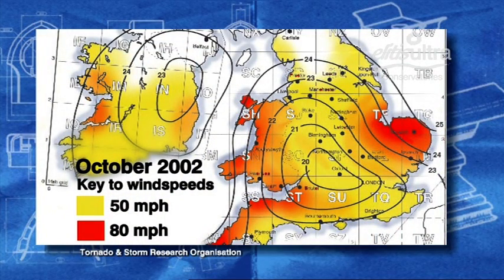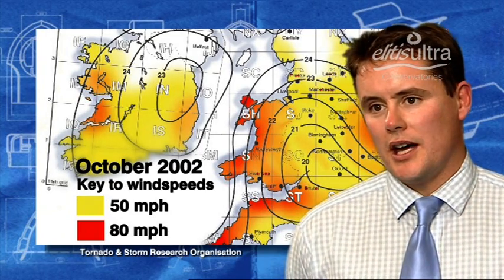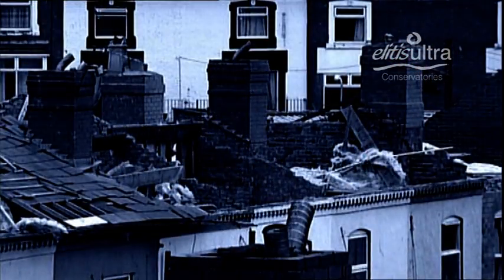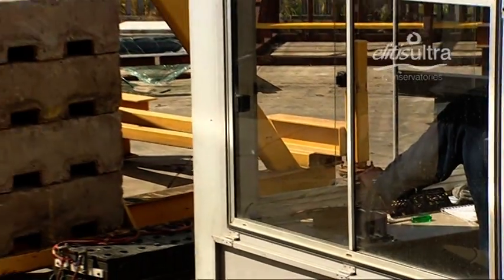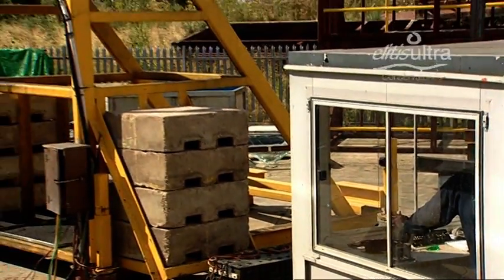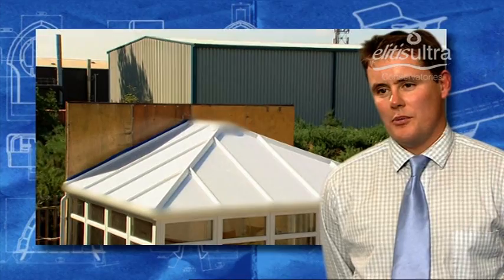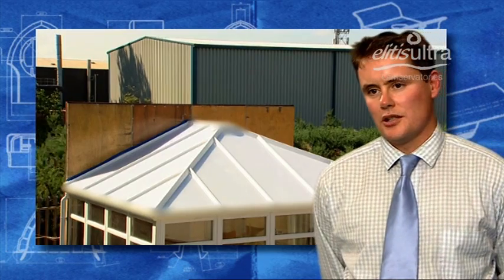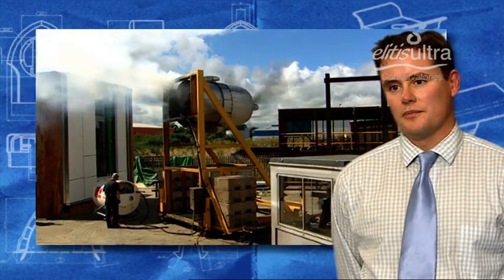The wind speeds we use for the test are actually set down by BS 6399. The instances of high wind are actually quite common, and in these uncertain times of climate change, the feeling is that these events are going to become more common rather than less common. The tests carried out by Wintec were designed to replicate in a controlled and measured way the wind forces you'd expect to see in the environment. To replicate the wind, we used internal pressure generated by a fan, and externally we used an aero engine.